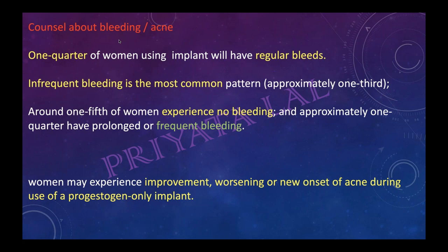So it is important basically for Part 3 people, because whenever they are offering an implant to the role player, they have to counsel them about this. But yes, for Part 2, it can come in your SBA also.